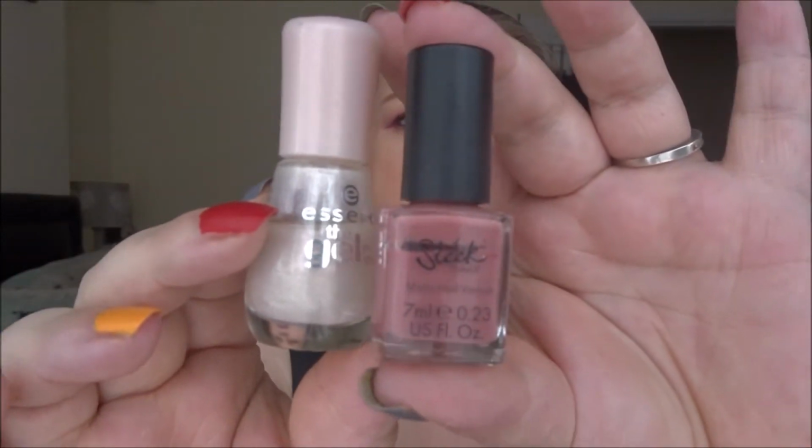So I paired these two together, and I thought I would still show you this manicure because it's still using one of the polishes from this project. What I did was I layered the Sleek on first, and then I topped it with Our Sweetest Day. I love this combination so much. It's so stunning. It made the rose pink of the Sleek nail polish so much prettier. I felt like such a girly girl with this manicure.